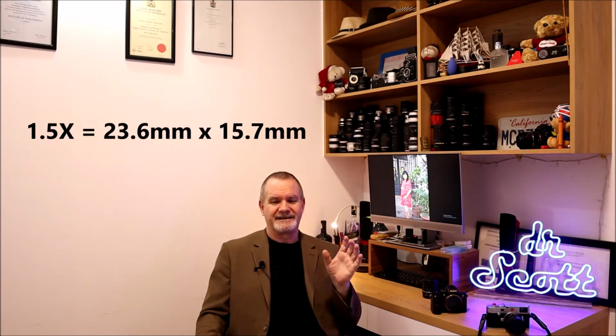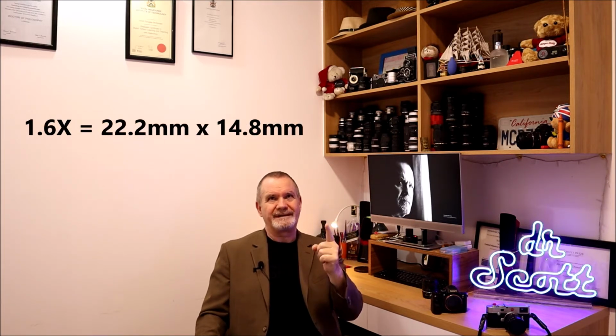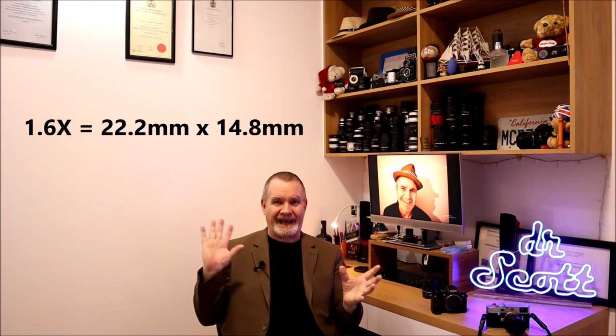Works for me. But you know, the full frame is 36 by 24. The APS-C 1.5 crop sensor is 23.6 by 15.7. That's a 1.5 size. The APS-C 1.6, the Canon, is smaller than that. It is 22.2 millimeters by 14.8. So again, 23.6 by 15.7 compared to 22.2 by 14.8.